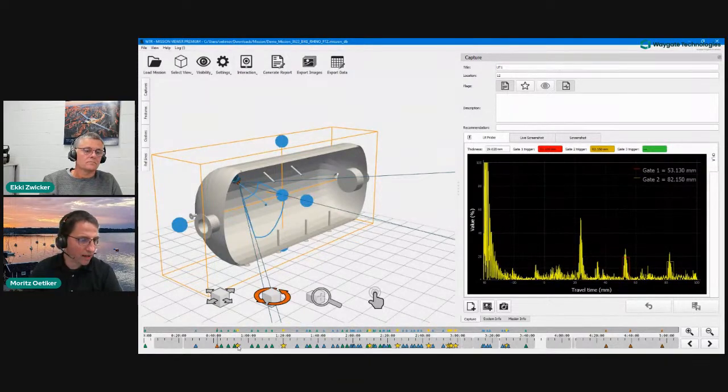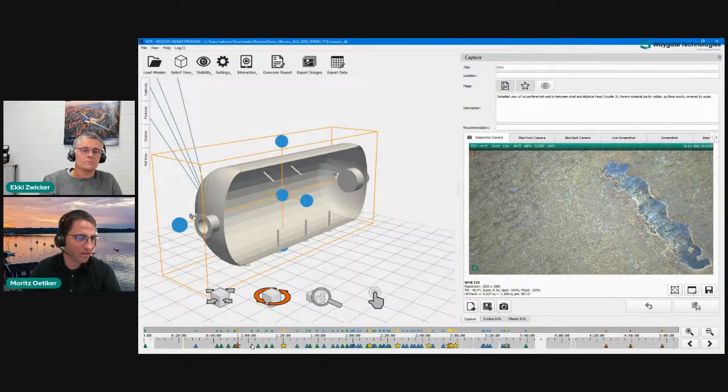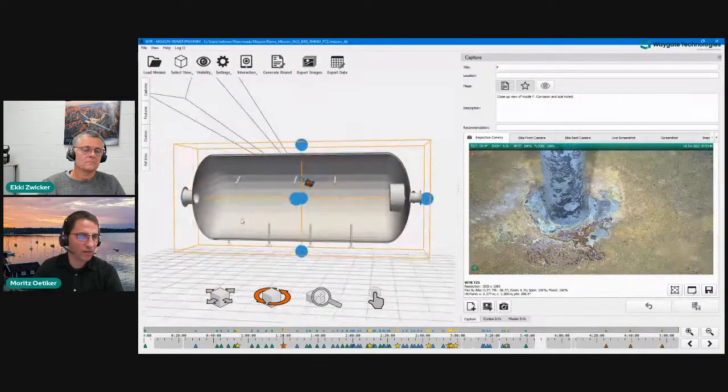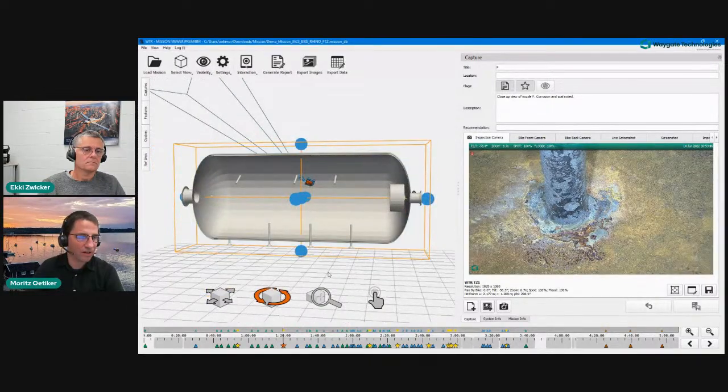The tool also allows to highlight things, so the operator can choose to mark important captures with a star symbol. That's basically just by clicking here. Usually these are the ones that later go also in the report. The operator has a flag he can set if the inspection data should appear in the report or not, but no data is ever deleted in this mission.